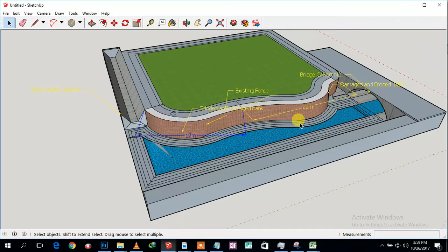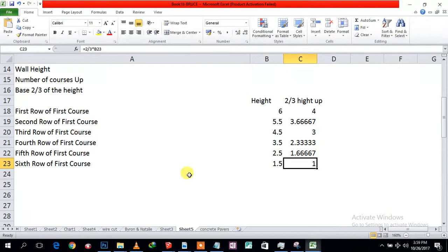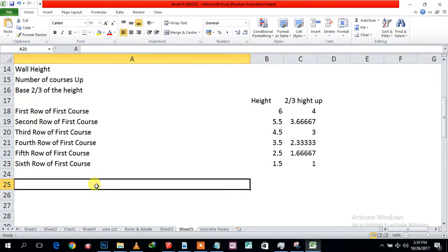Then I will have another time to present another calculation, to come up with the total square meters of the wall face. Gabions we normally put in cubic meters, but the face of the total wall is going to be, now we calculate total square meters.